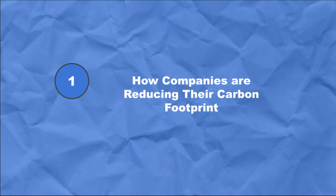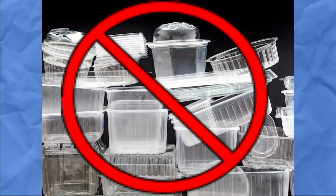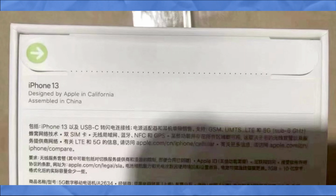Chapter 1. How companies think of clever ways to reduce their carbon footprint. Many companies try every day to reduce how much non-recyclable waste they put on their products. Take, for example, Apple. On their iPhone 13, they use pull tabs instead of plastic.